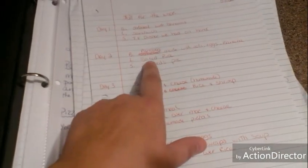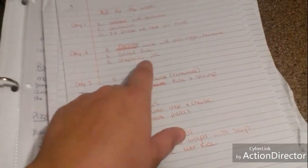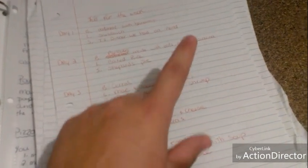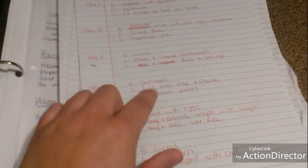Or the banana, rather. Then I had baked rice and shepherd's pie. And then the next day, I had given my son whatever was left of the shepherd's pie for his lunch. And then day 3, I just had some cereal. I didn't vlog that, but then I made that homemade mac and cheese, or macaroni and hamburger, whatever you want to call it. And then I had rice and shrimp for that supper that night. Day 4, I had oatmeal again, leftover mac and cheese from the day before, and then I made those homemade pizzas on the hamburger buns.